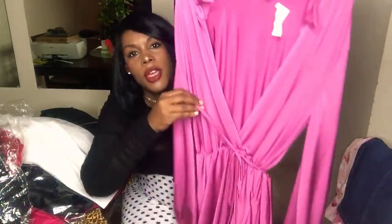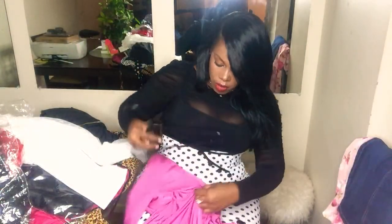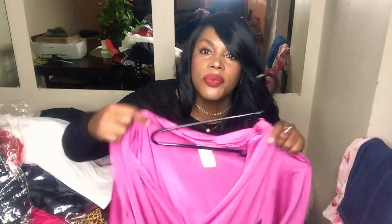It has this little thin belt under it. You love that? Me too, Mary. I love it. Look how it feels. I literally wish this was my size. I promise you I would definitely keep it.